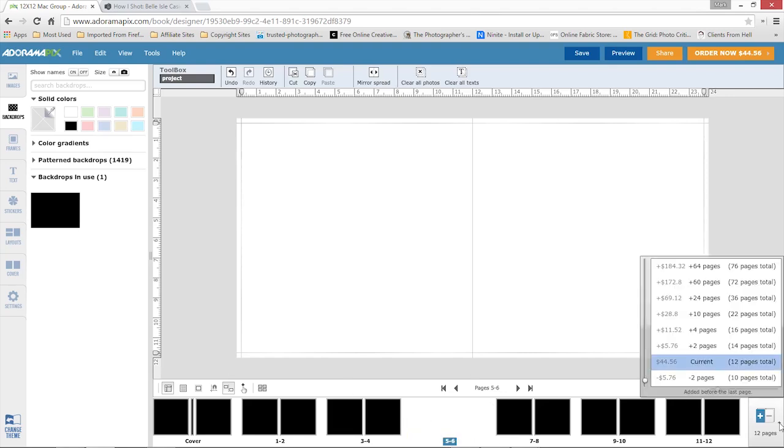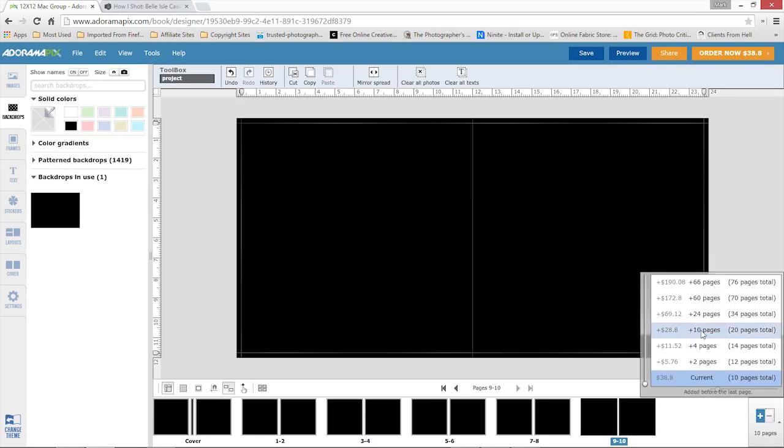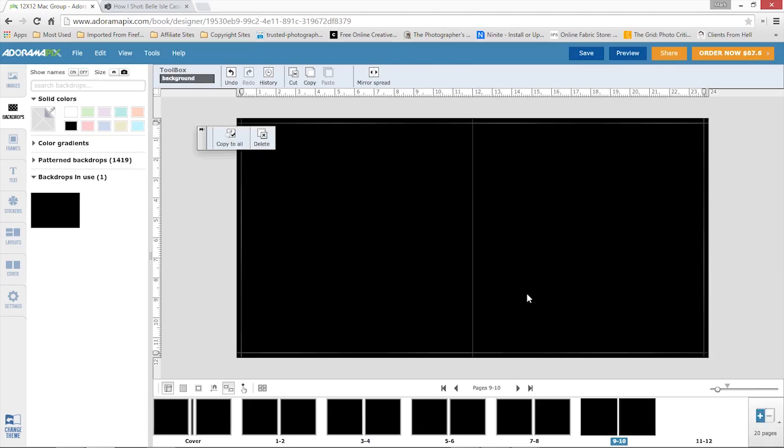Now at the same time, if I go back and I say take away 2 pages, it takes away the pages that I have highlighted. So just keep that in mind that you don't accidentally remove pages that you wanted. I'm going to go back and add my 10. Oh, the plugin crashed.